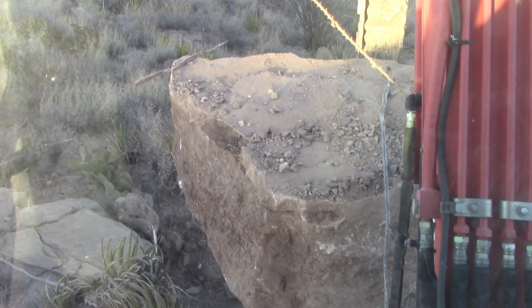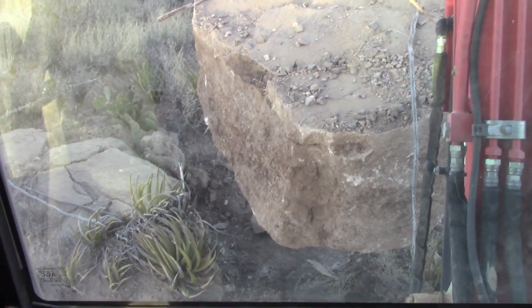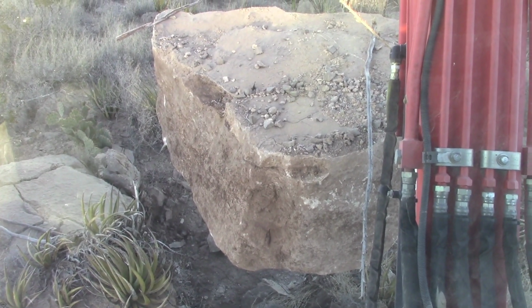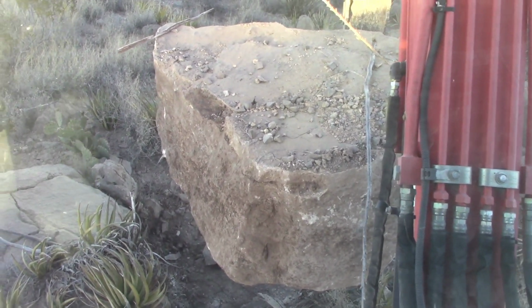Thing weighs about as much as the machine. Didn't want to pick it up. Look, it's setting it down now. It's bleeding back, blow by. Yeah, that's a nice rock.